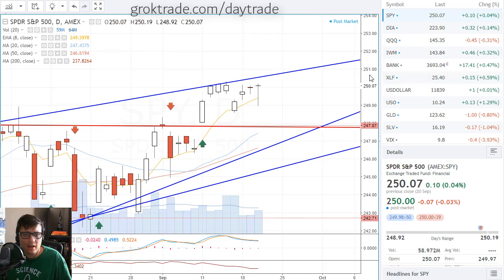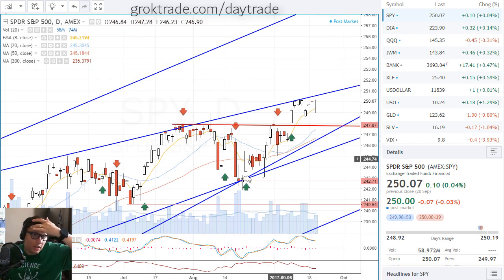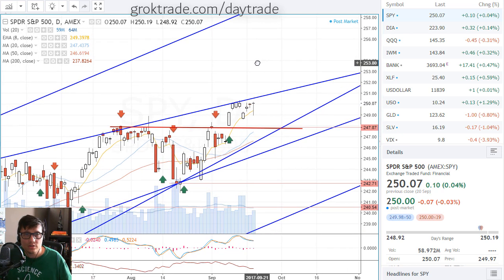If you zoom out just a bit, you'll notice that these two lines, this one coming up higher and this one coming up higher, converge together. That's a rising wedge, which is a bearish formation, and we're at the resistance part of that. So it wouldn't be surprising to see the markets drop and fall back down to these lower levels.